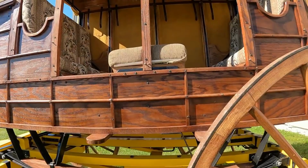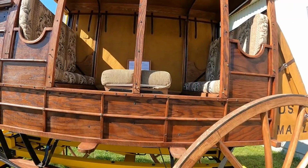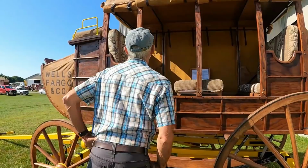Then using your horses with it to go for rides. Yes. This is a three-seater, which would turn into a bed. And on long journeys, they would swap off, people riding in the beds and on top, and then they would switch. So that is a solid roof, yeah.